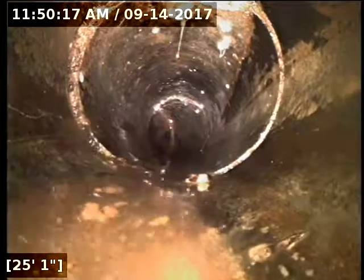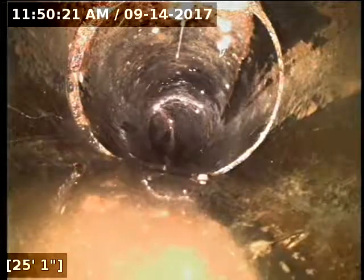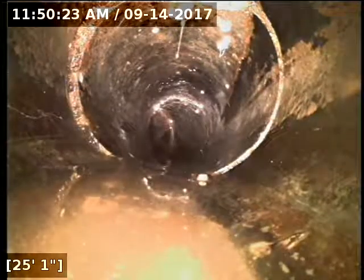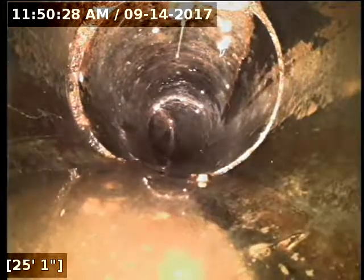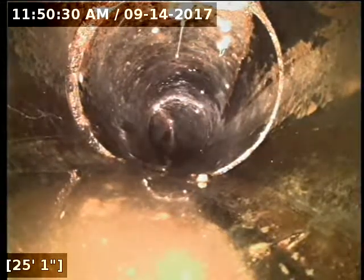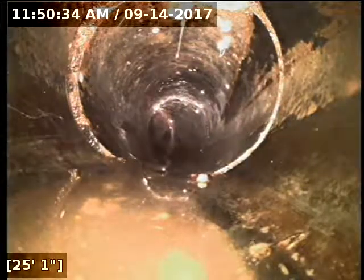I'm going to recommend it be repaired. Obviously, the line is still functioning. You can see that by the amount of debris in the line. It's fairly clean and clear right now. The issue is you have to be careful as to what goes down the line. You can't be putting paper towels, cooking grease, feminine hygiene products, any type of wipe, whether they're flushable or not. Those items are gonna hang up in a belly really easily.